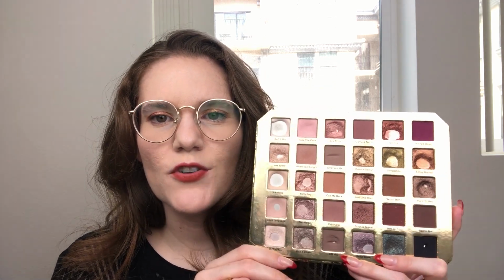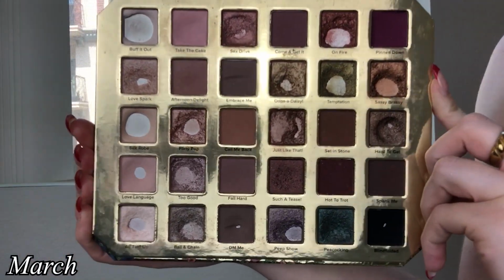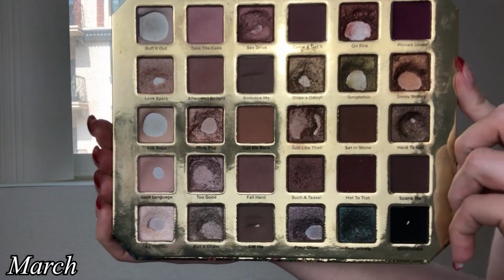And since I've had this for a while, I'd really like to get it out of my collection and move on to other things. And so there's a couple of shades in here that I'd like to fully use up, hopefully before the end of the year. So I'm just gonna go through what those specific shades are.